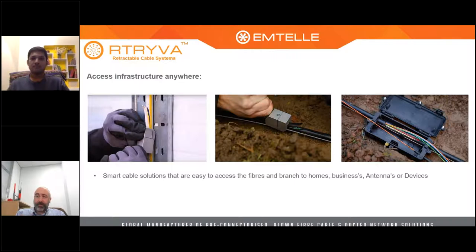It can be installed by burial. It can be installed on facades. And it can be installed on poles for overhead networks as well. And we have an indoor rated version as well. So one box does everything across the whole network.